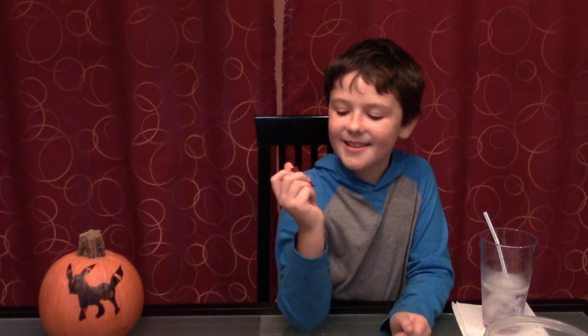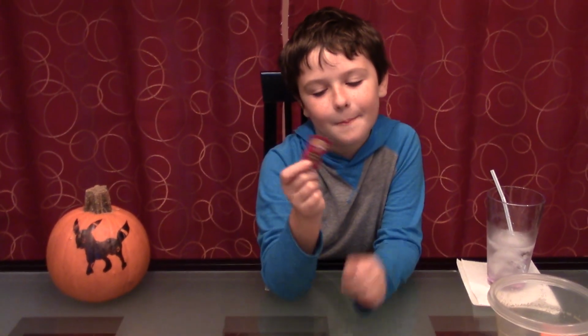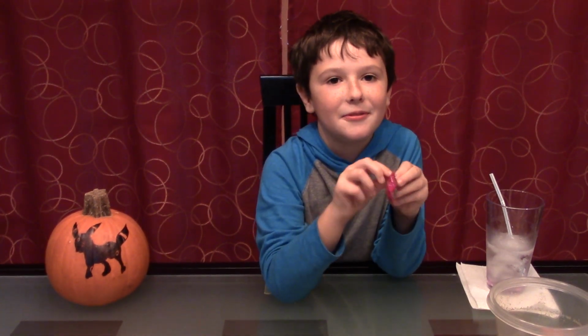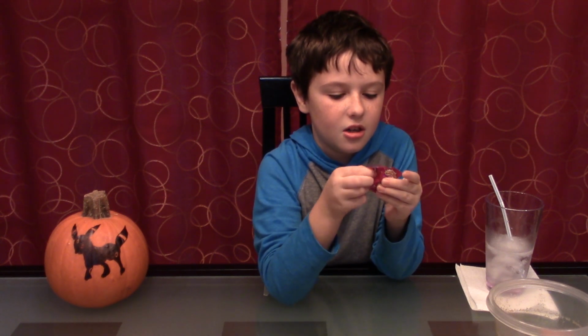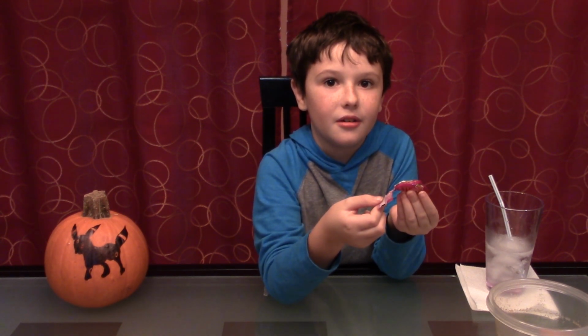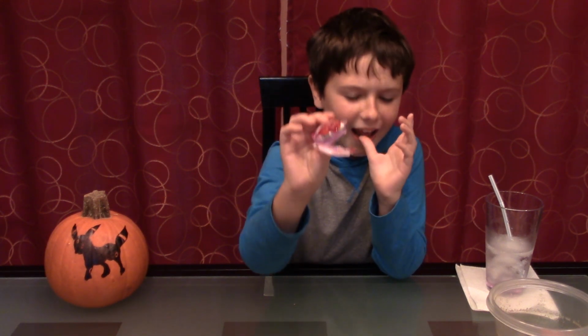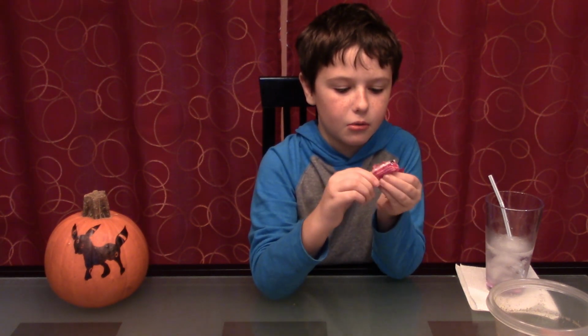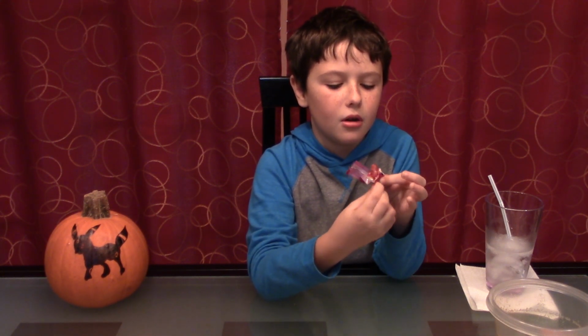A Warheads Extreme Sour Watermelon. I hate watermelon, but I love watermelon candy. I'm scared. I love sour things though. Do I have to? I'm scared. Oh, it's all gooey, it's all broken. Oh, do I still have to eat it? Ew, look at it. Ew. It looks like somebody's heart was in the freezer and just mushed up everywhere.